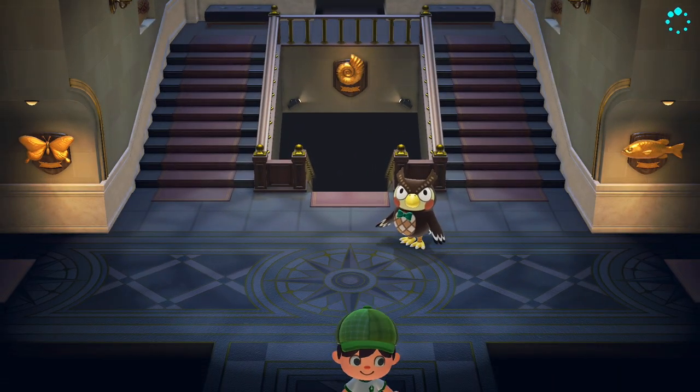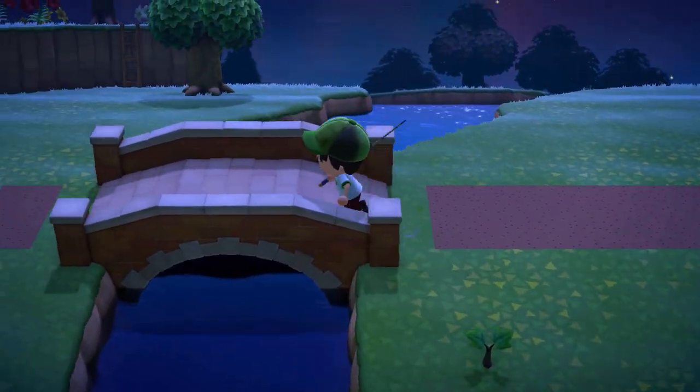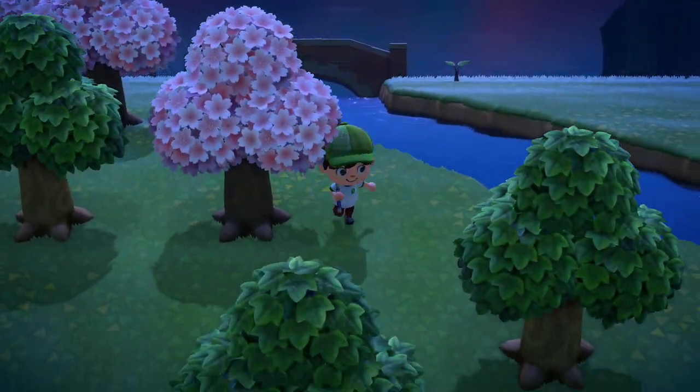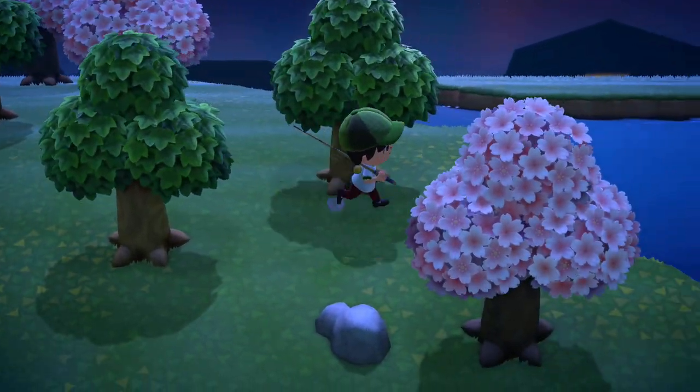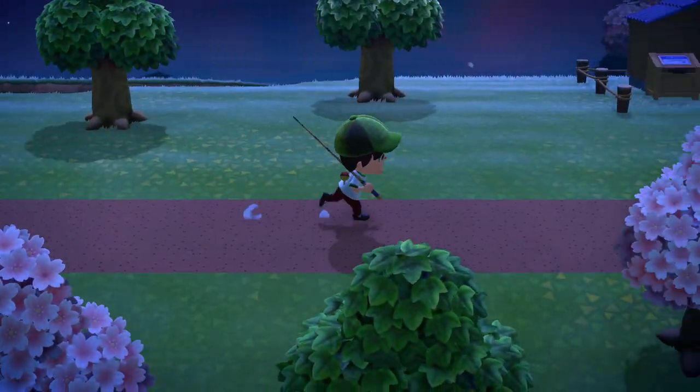Okay. Two more fish down. If only gathering bait wasn't such a massive process, I'd be like, alright, go for another round. It takes ages to gather, and it takes ages to craft.